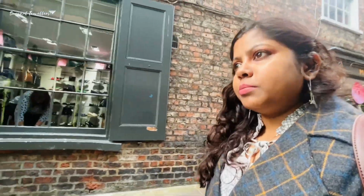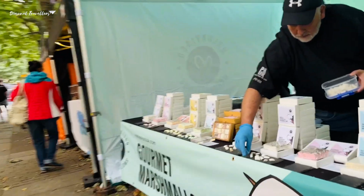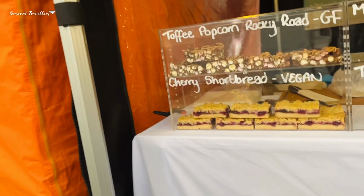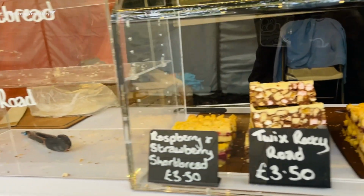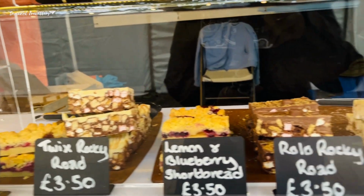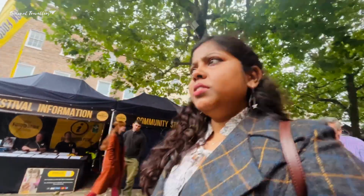Now planning to grab something for dinner and just head to my hotel. I was looking for some option to eat, and luckily there is some kind of food festival going on, so maybe I can grab something from this food market and just have it.